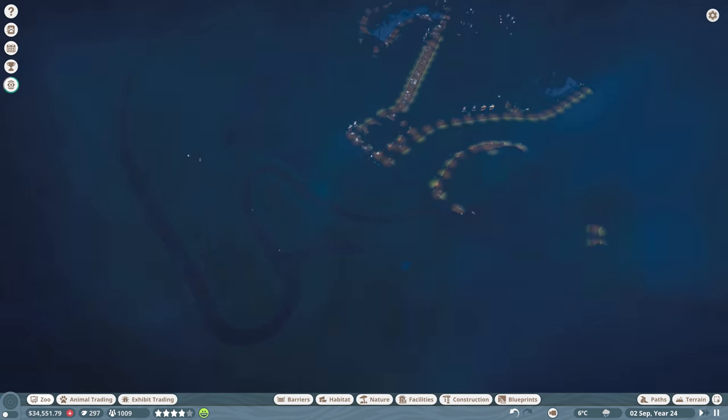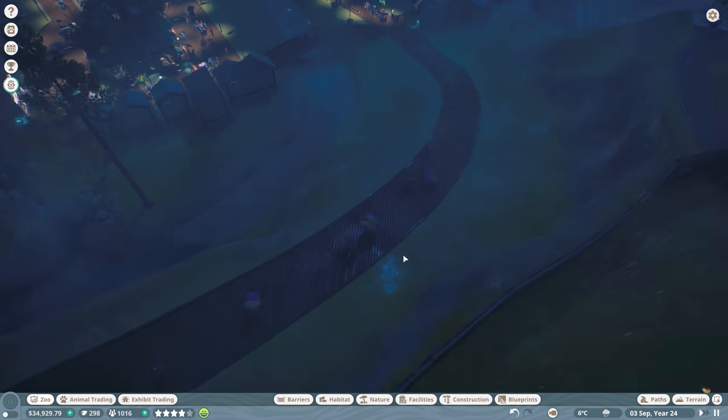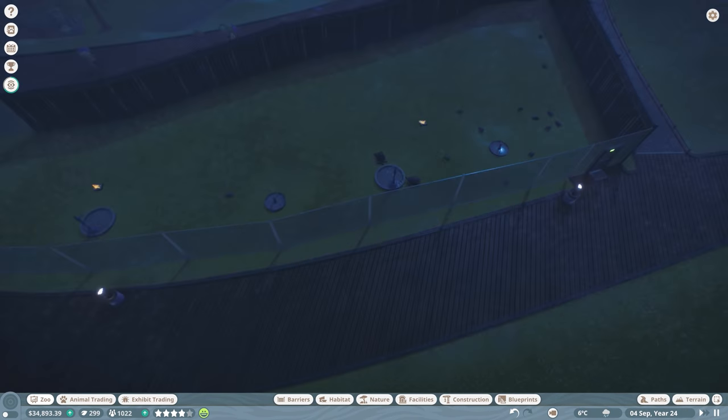So you're going to be taking care of the tortoises over there. So that's going to be great. And of course, remember, we do need to add lights over here as well. So definitely want to remember that. Let's go over here. Let's check up on the tortoises now.